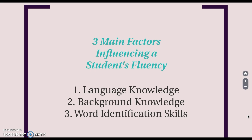For example, my student and I worked with this semester love monsters, so he picked out all the level books that had to do with monsters, and his reading fluency went up because he was so much more engaged with the text. The third and final factor is word identification skills, or how familiar they are with the vocabulary. Even skilled readers may not be fluent when faced with unfamiliar technical words or concepts.